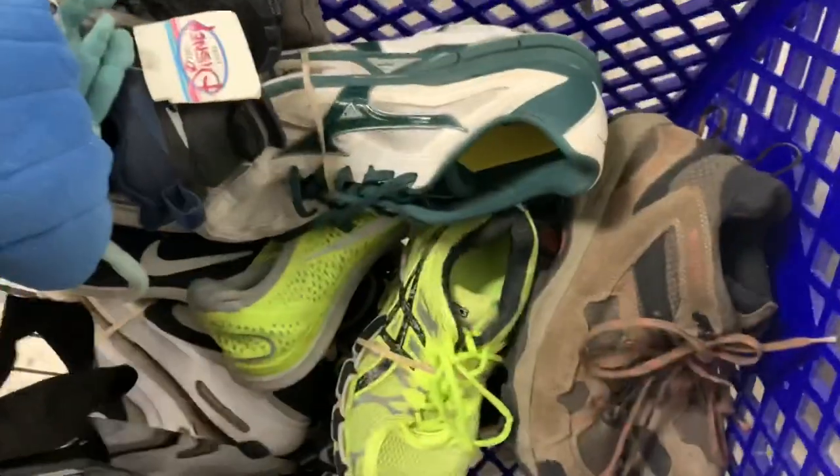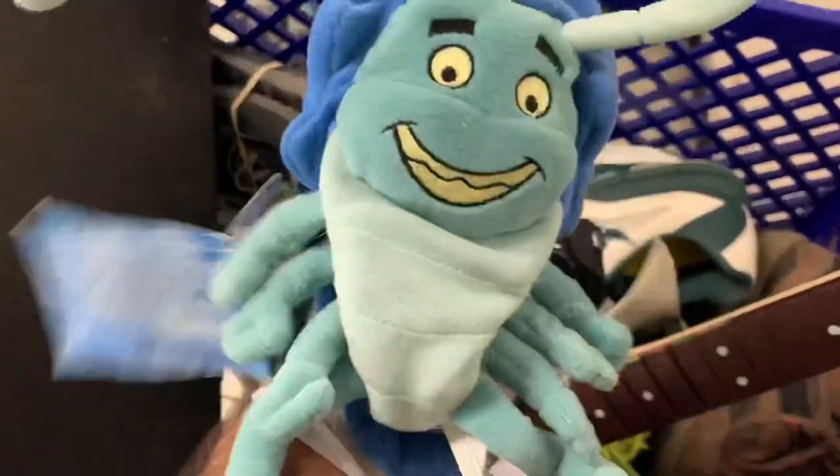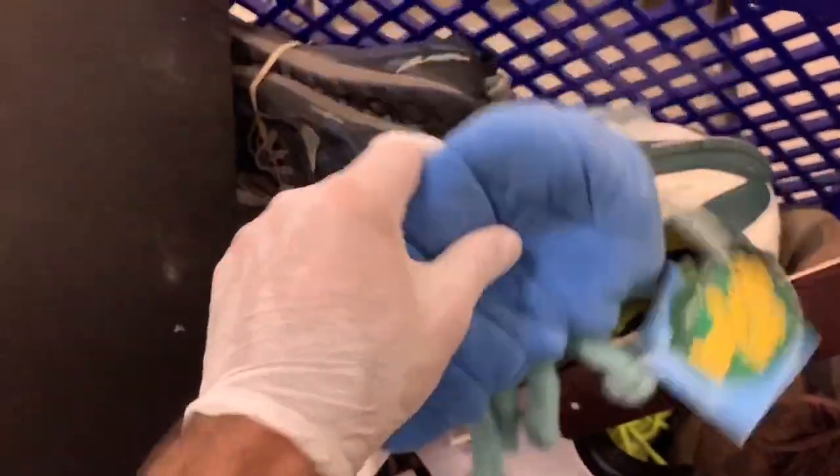All right, so far this is what I'm working with. Ski found me a Guitar Hero guitar. Got some shoes, I gotta check them out, go through and make sure there's no damage. Got this old Disney store, new with tags, Bugs Life creature. It's a little dirty, but I think I can clean it off.